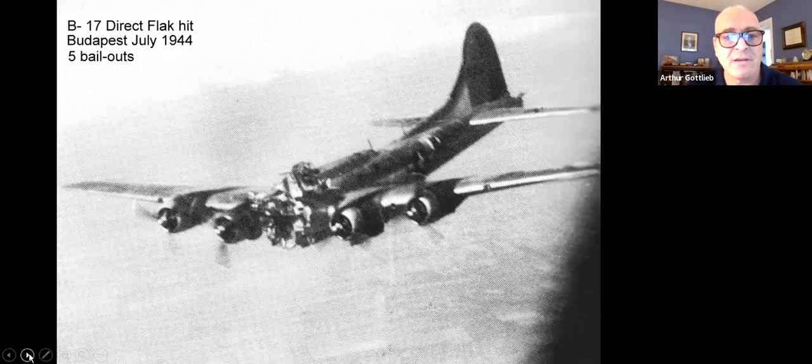And here's a B-17. Look at this. The entire front of the aircraft up to the ball turret has been completely blown off. Five people bailed out, which means that five other people are dead inside the airplane.